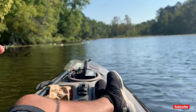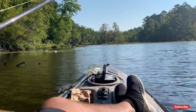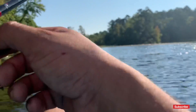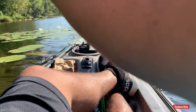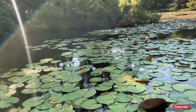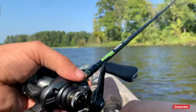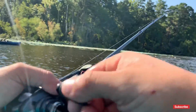All right, guys, we made a deep run. Way back down yonder. Got some laydowns. Hans is more comfortable flipping. Hopefully he can catch a fish now. It's always behind me. Some random swimmers out here chasing bait. 3 back to back, son.